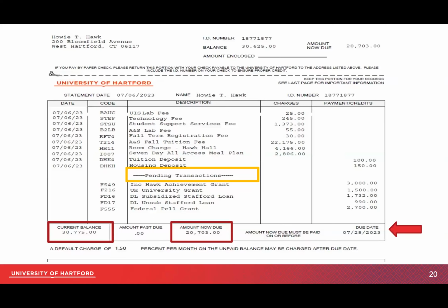And then you can see below those pending transactions. So this is what Katherine was talking about with how that financial aid is going to be displayed before it actually pays to the account. It's just a credit right now because these are all pending. So in this student's case, we have an example of a Hawk Achievement Grant. We have a university grant. We have those subsidized and unsubsidized Stafford loans. And then the student was awarded a federal Pell Grant.